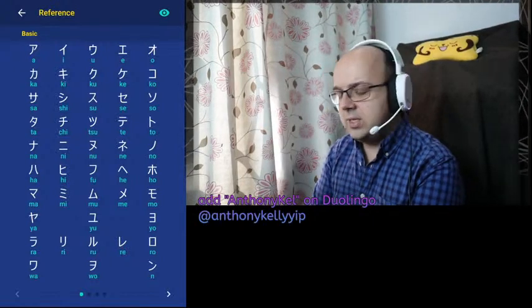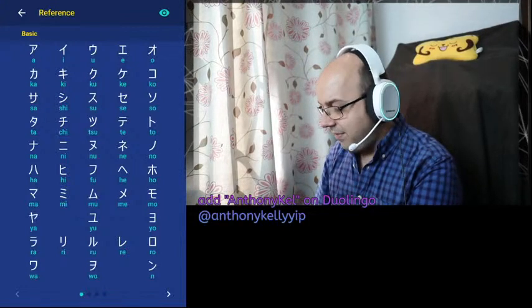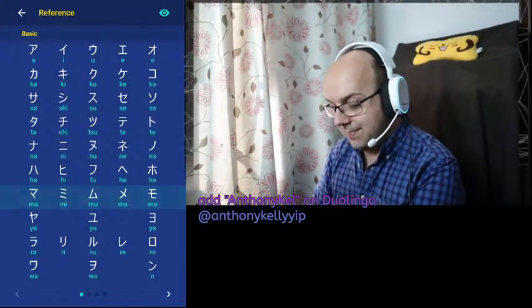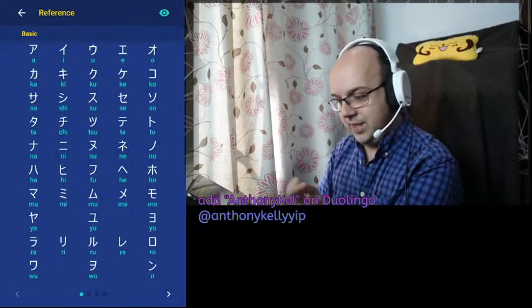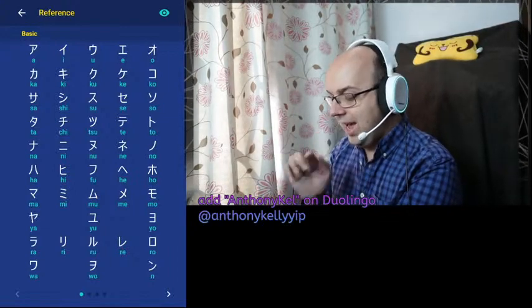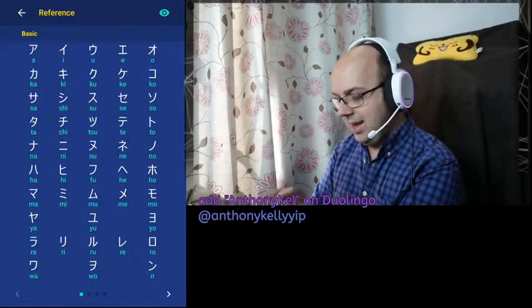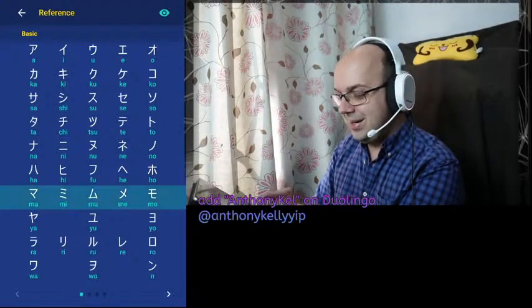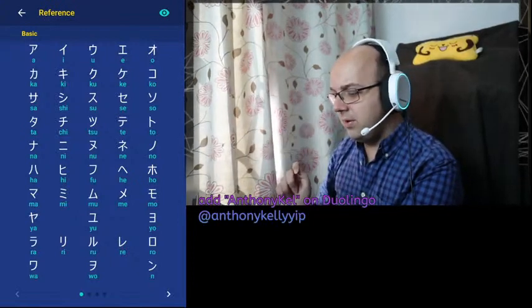And part of it was probably that a lot of the characters look similar to each other. I'm having a quick look here. We have ma down there. And then you can see in the middle, mu, if you look across. So look at the M row, for want of a better word. We have ma, mi, mu, me, and mo. And ma and mu look quite similar. They're just kind of flipped around.